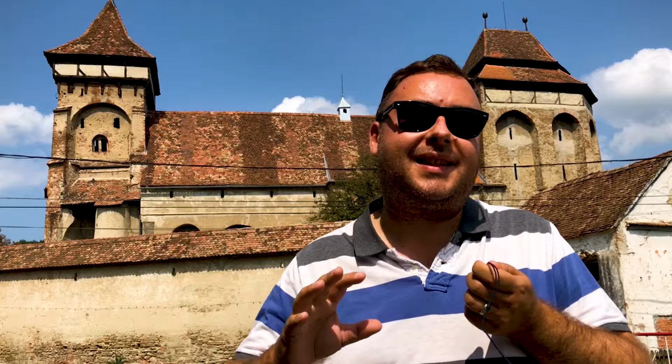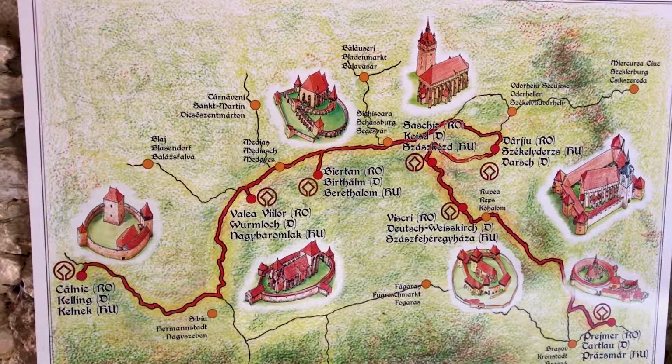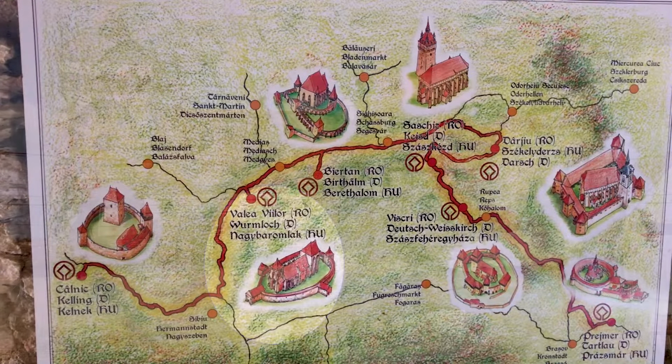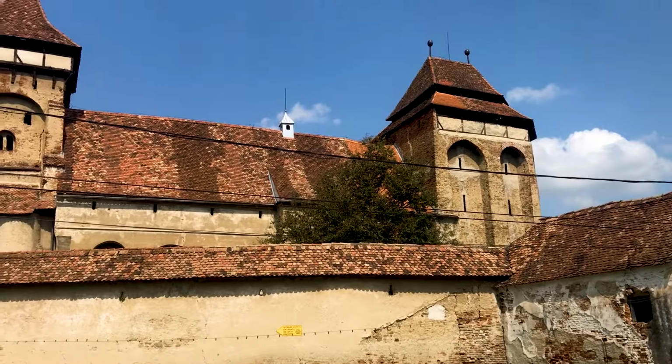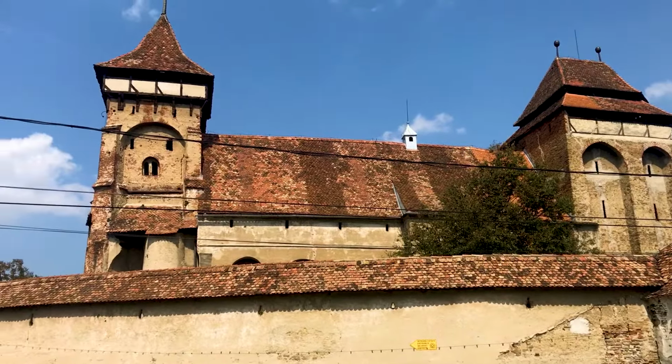So this is the second of the 3 villages that we're going to look at today, and this one is known as Valea Vilo. And the one we went to this morning was essentially a fortress with a church in it, but you can really see here how this is actually a fortified church. You can see there's fortifications on top of the steeple where people can shoot out, and of course it's got the huge wall around the church as well.